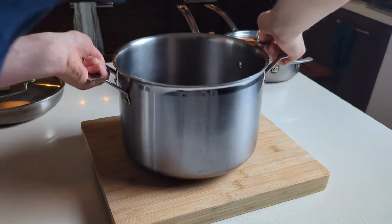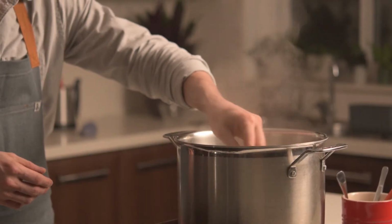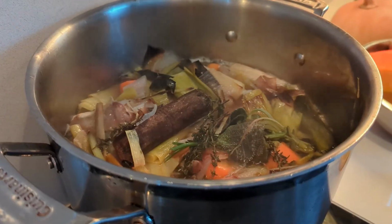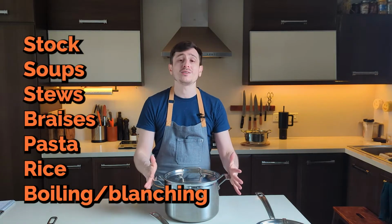And last in our range of pots, this is the 8 liter, basically a stock pot. So it's really good for large batches of pasta. If you're making a braise or a stew for a large number of people, any kind of batch cooking is really great in here. Blanching vegetables is really great in here. Obviously stock is another really great use case for this.